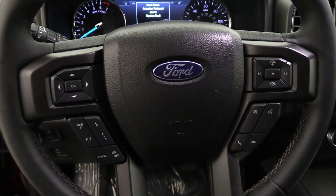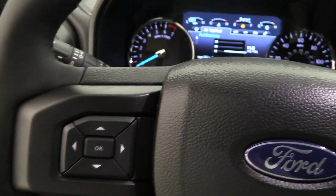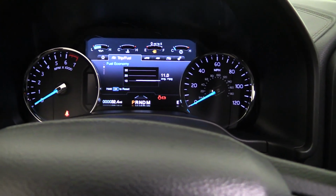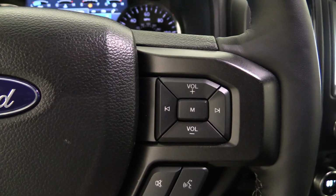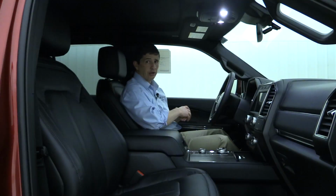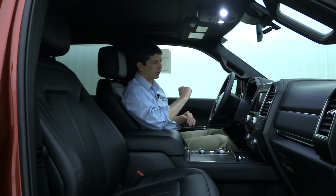On the right side is going to be your Bluetooth controls. Above your cruise control, you're going to see a directional pad there. That's going to control your 4-inch productivity screen right there between your speedometer and your tach. And then on the right side above your Bluetooth controls, you're going to have your audio controls, so you can have redundant controls there to control all those different audio controls.